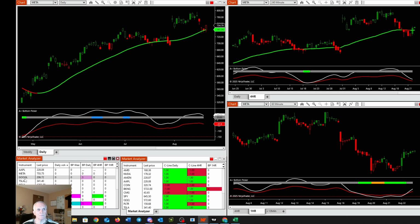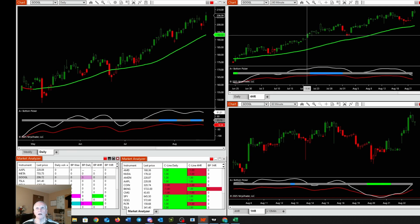Wait for another setup. Google, up, Bottom Picker there. So it's really all you need to look at. This is really super simple. The analysis doesn't require me to look at anything else, and I don't need to listen to anybody else. This is my analysis here. It just happens as quick as you see this.